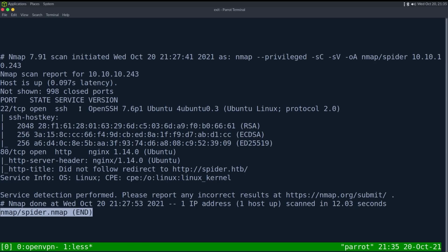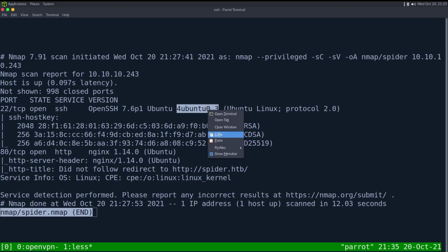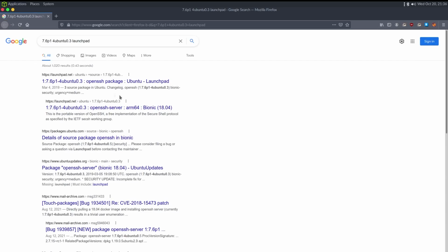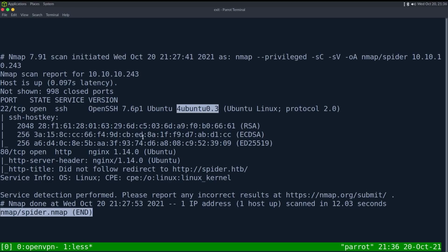Looking at the results, we have just two ports open, the first one being SSH on port 22, and its banner tells us it's an Ubuntu server. Additionally, if we go and Google this, so 7.6p1, and then what was the other one, for Ubuntu 0.3, and put in Launchpad, it'll tell us exactly what distribution of Ubuntu this is. So this is 7.6p1 for Ubuntu 0.3. That looks correct. And it is Bionic, which is Ubuntu 18. So it doesn't really help us too much, but we can guess the distribution based upon the banner.